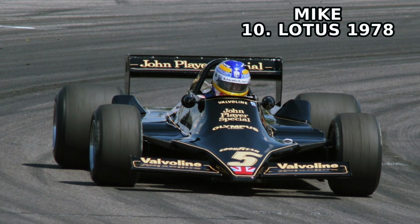Haas tried their rendition of it in the 2019 season, and that's been our most recent edition of it on the F1 grid. But there isn't much to say about it. I went for 1978 because it's the prime of Lotus years. Mario Andretti's title-winning car. Just another absolutely beautiful car to look at.